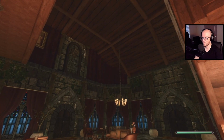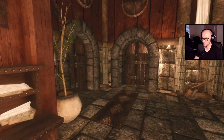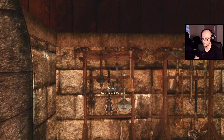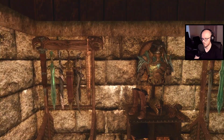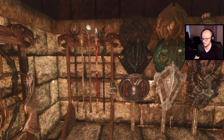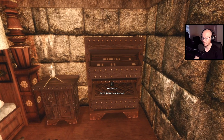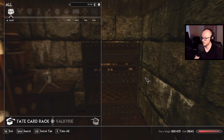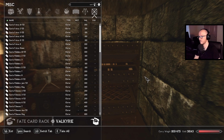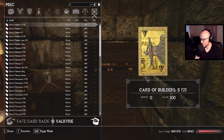Alright, so here is our safe house. Yeah, this is pretty cool. I like this. This is my first time seeing it. A key holder, some scrolls. Hello, hello, hello. So, different weapon racks, light armors, two-handed, heavy, two-handed, crossbow, shields. Ah, yes, the master's quarters. Fate card collection. Could I actually finally put these in there? Ah, this will be good.